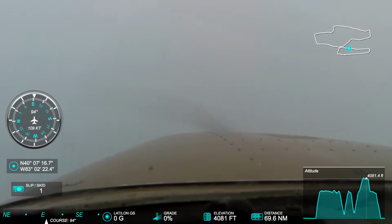The nice thing about winter flying is you don't get as much of the convective weather. Roger, have a clearance. Ceilings are always really low, though. Yeah, so it's a trade-off.